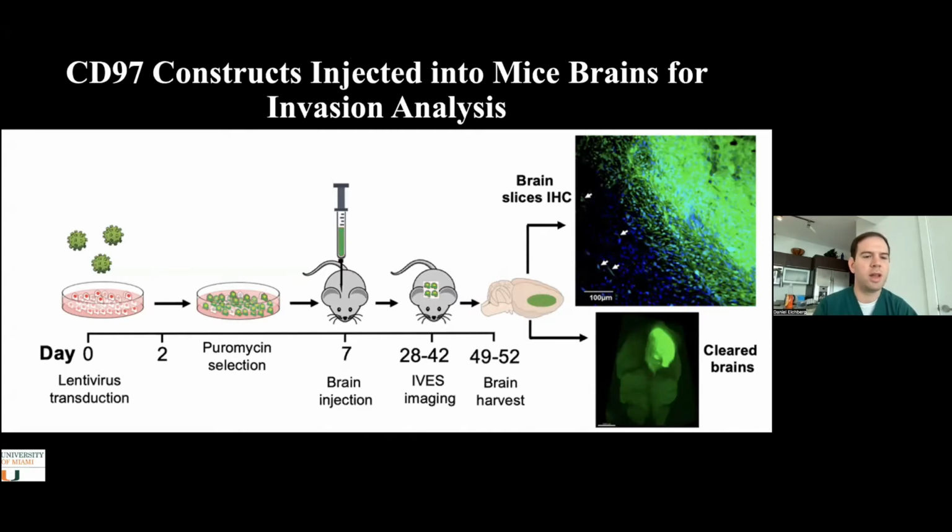So what we did was we took our cloned constructs that play around with the different subunits of CD97, and we transduced these constructs into different patient-derived glioma stem cells. We grew them out. We selected the glioma stem cells that had taken up the constructs. The constructs also have a puromycin resistance gene. So basically, if the cell doesn't take up our constructs, it won't have resistance to puromycin and it'll die. So this is just selecting for cells that have the genetic construct that we want.